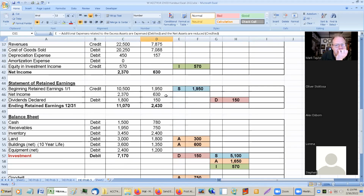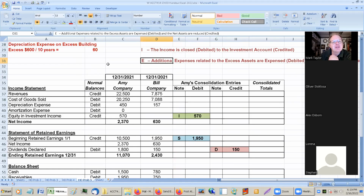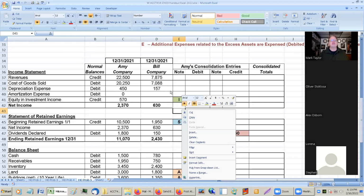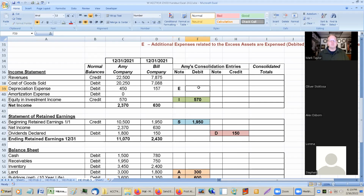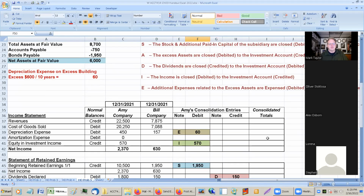How about the expense? Are we missing the expense? Yeah, we gotta put the expense in. So the expense would be 60. Oops, let's try that again. And so this, we added 600 to it, but now we have to take 60 off of it. Use it for 1 year. That's it, right?